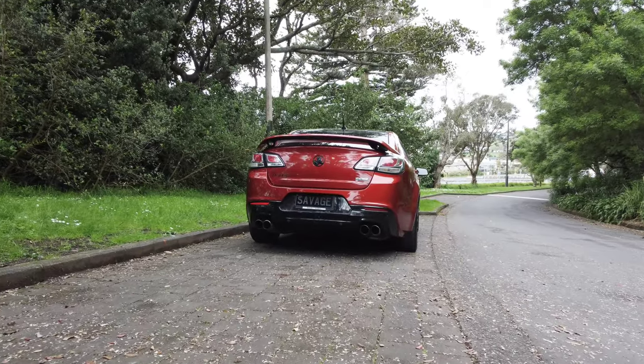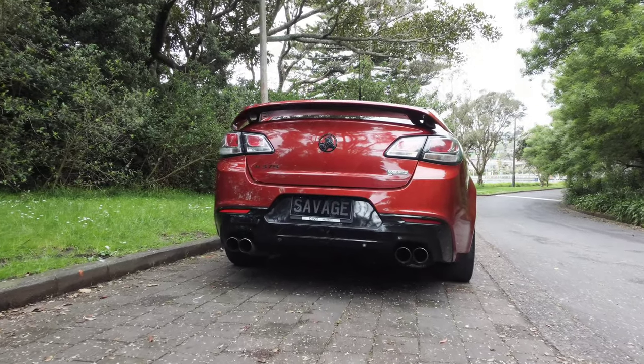The 2016 Holden Commodore VF2 SSV, now offered for sale here at Savage Motors.